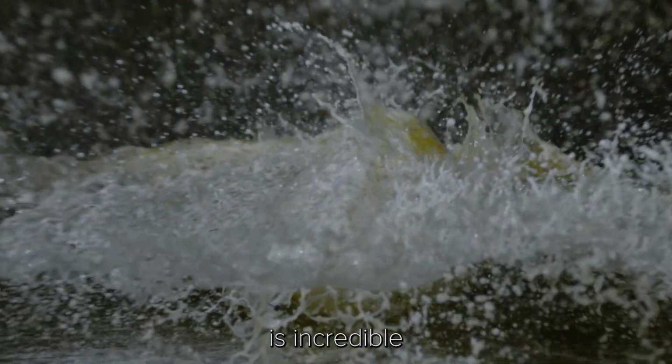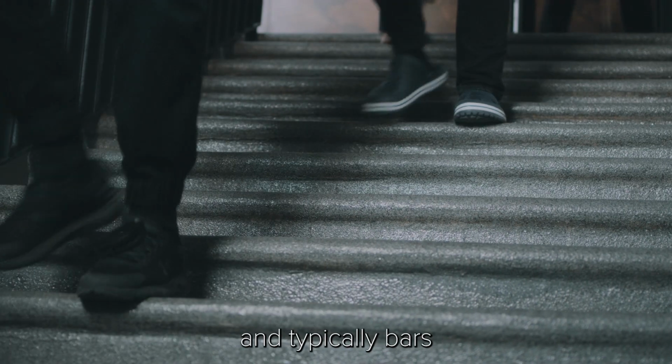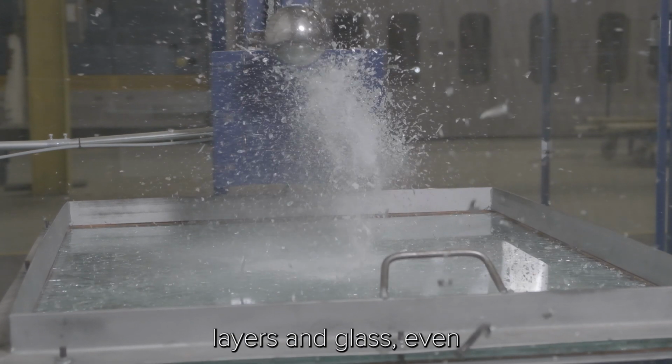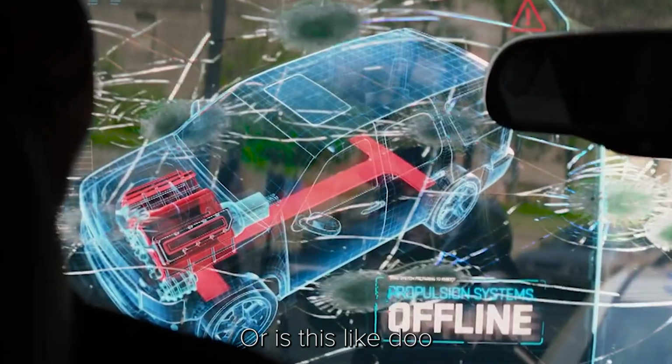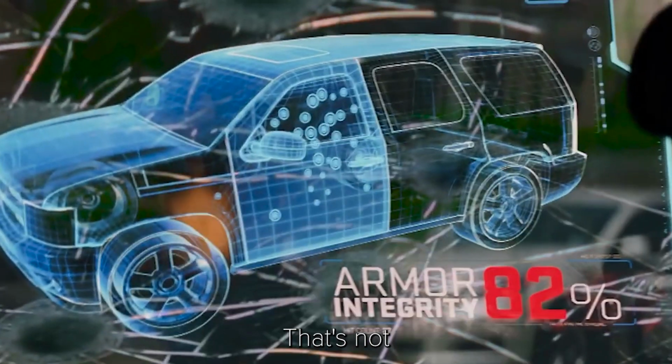Bullet-resistant glazing is incredible for 3 core benefits. It stops projectiles for a time, it provides time for evacuation, and it typically bars human entry. It's extremely difficult to cut through inner layers and glass, even just to get a hand through. Remember that Nick Fury one, where he's just like, I'm gonna scrape in the server. It's not gonna happen here.